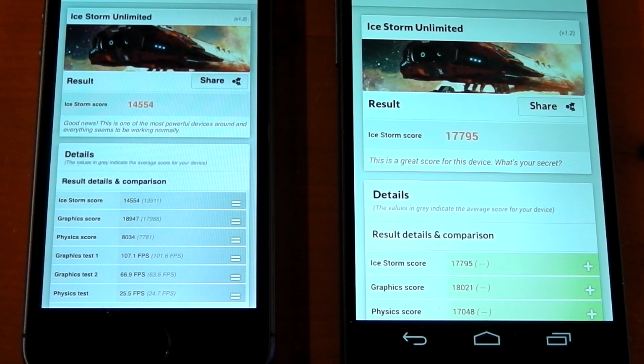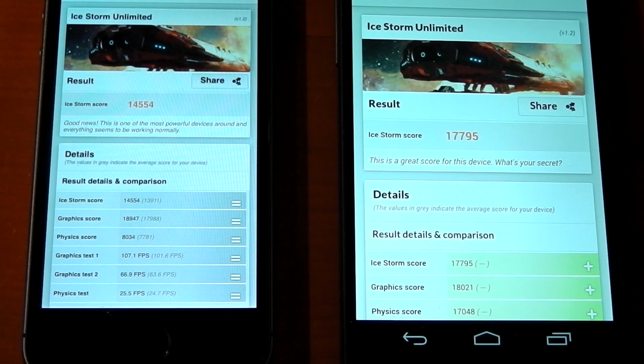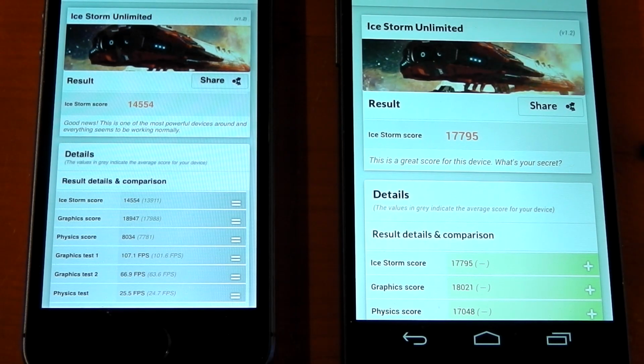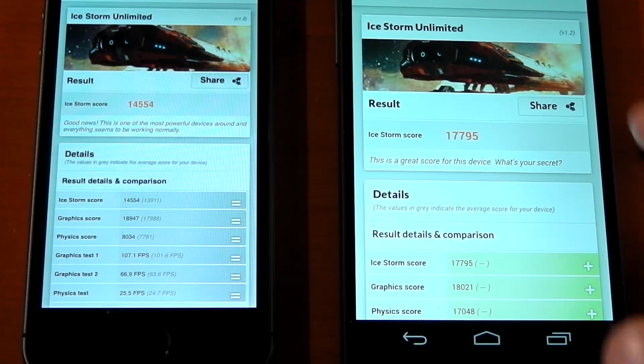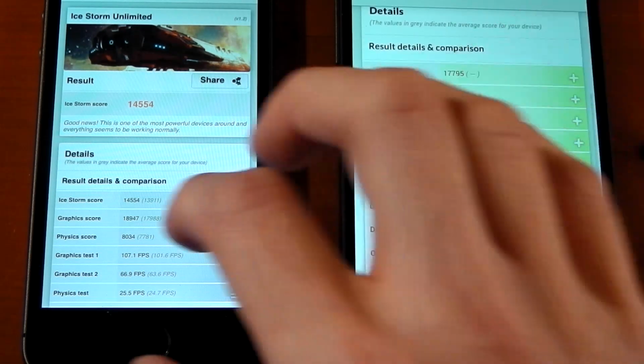And lastly, we got 3D Mark, which is mainly a GPU benchmark. You can see I've run the same test on both, Ice Storm Unlimited, so it doesn't take into account VSync, it doesn't take into account screen resolution, so it is a fair test. The overall score, you can see the 5S scores 14,554, the Nexus 5 scores 17,795, so overall a better score on the Nexus 5, but let's go ahead and check out the individual scores.